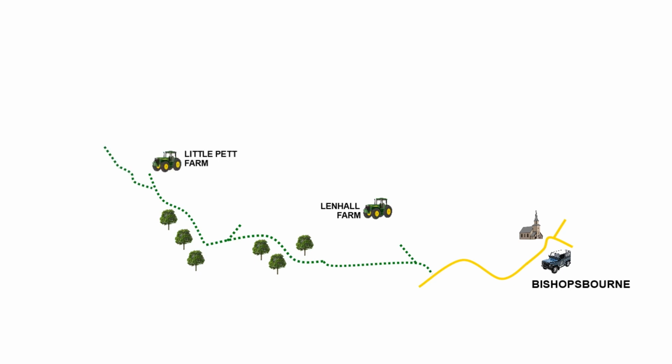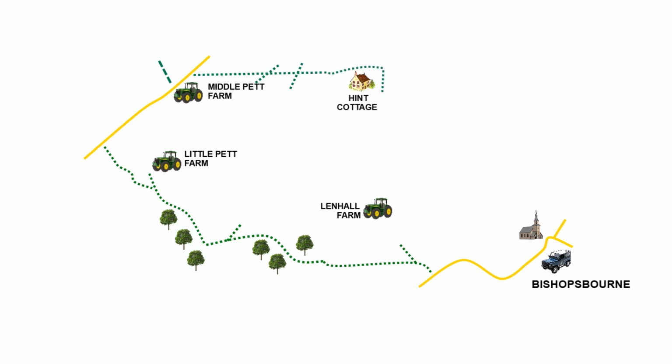Turn right along the road, and just past Middle Pet Farm, find and follow a footpath on the right, heading east. Stay on this path, ignoring anything that doesn't keep you heading east, past Hink Cottage to arrive at tarmac. Follow the road over a small bridge to Bourne Park Road.